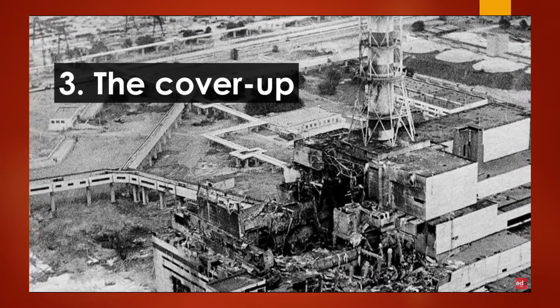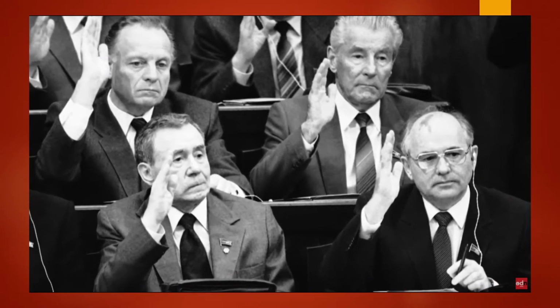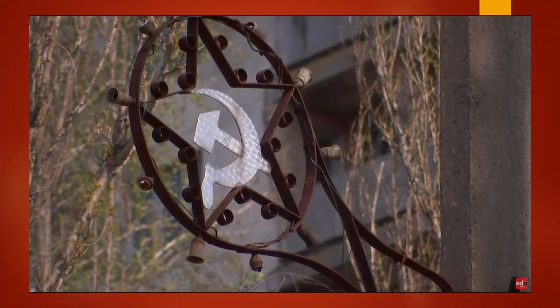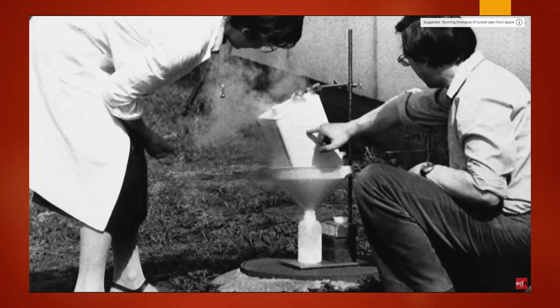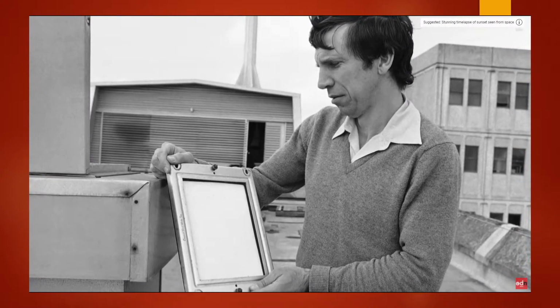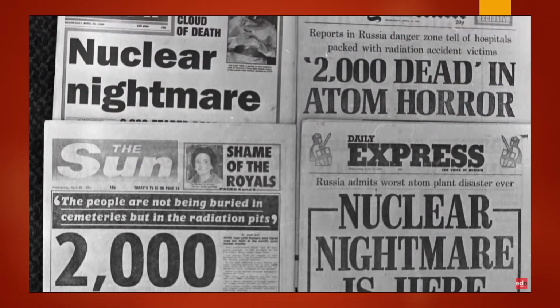With the Cold War still going on, the Soviet Union did all it could to avoid the disaster gaining international attention. It was 36 hours until orders were issued for the neighbouring town of Pripyat, built for plant workers in 1970, to be evacuated. By the time airborne radioactivity was being picked up at Swedish monitoring stations, the Soviets could no longer sustain secrecy around the event. They made a brief announcement on April the 28th, and an outcry over the dangers posed by radioactive emissions began in many Western European countries.